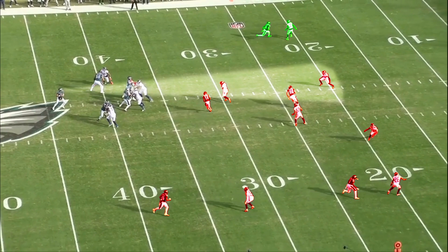The deep safety on the right side is drawn forward, clearing the space in behind him and leaving the receiver outside one-on-one. This is where Hurts' eyes are, and that's how he makes his read on the play. But before we get to the throw, let's look at the rest of the defense.